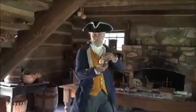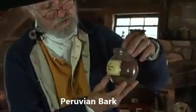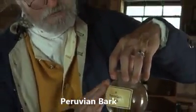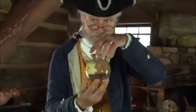Remember those aches and pains that people often get in the lowlands? We use Peruvian bark for that. I'm not sure how it works, but it takes away those aches and pains. We have to get this on shipments coming through Charlestown, and I'll make sure you get a good supply of this.